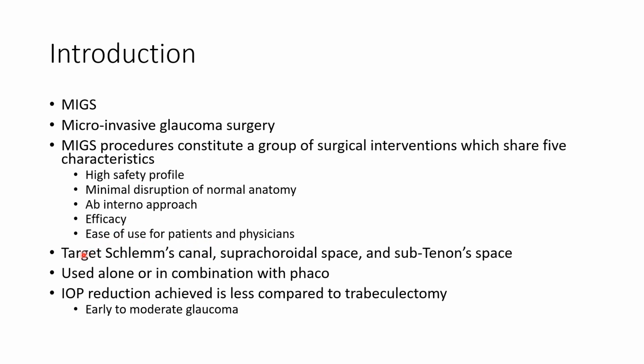MIGS procedures can target Schlemm canal or suprachoroidal space or sub-tenon space. They can be done alone or in combination with cataract surgery. The IOP reduction achieved with MIGS procedures is less compared to standard trabeculotomy. So, MIGS procedures are useful only in early to moderate glaucoma and not in advanced glaucoma.